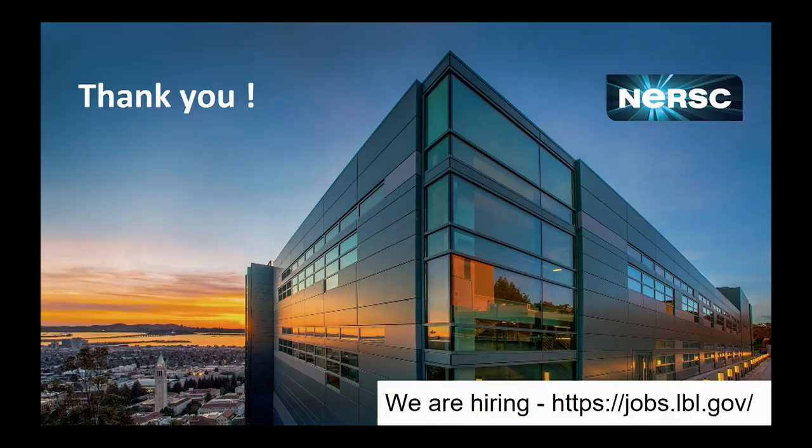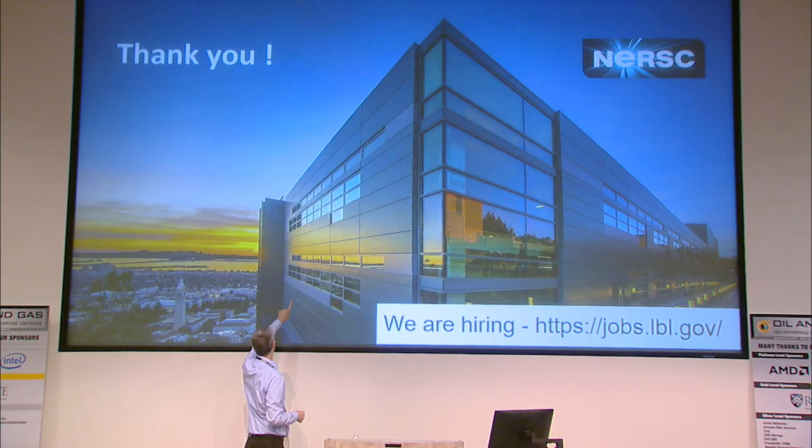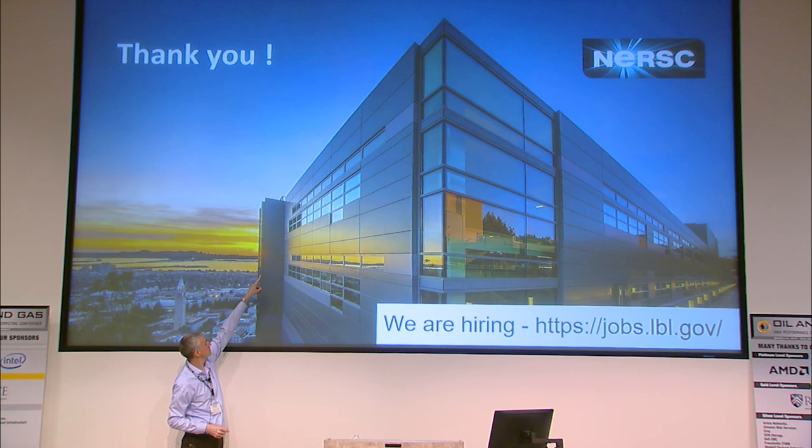Thank you for your attention. This is the view from the building at Berkeley Lab. That's the city of San Francisco, just over there in the background. Just behind there is the Golden Gate Bridge. So we by far have the best view of any national lab.